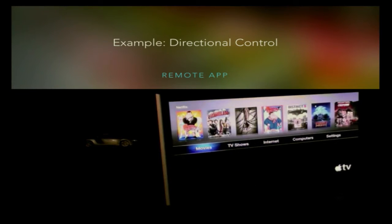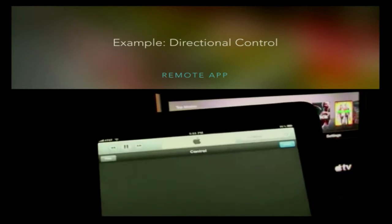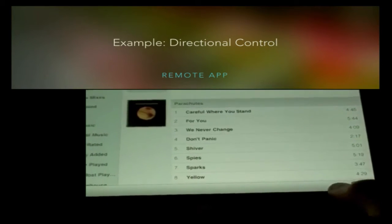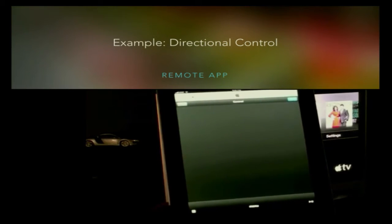So how many people here have used the remote application? How many people knew that there was a directional control? So basically about half or a third of the people who had their hands raised earlier. I'll go back to that point later.